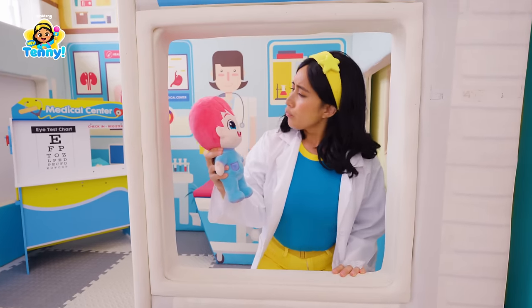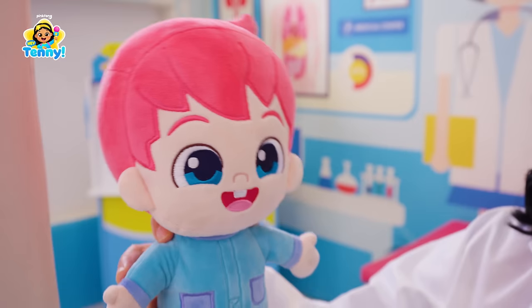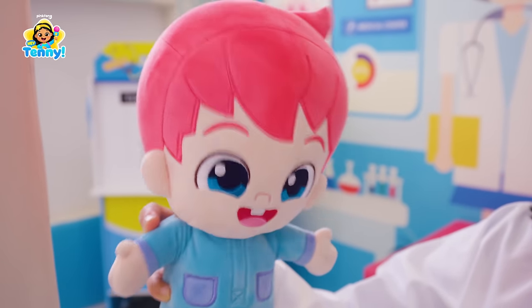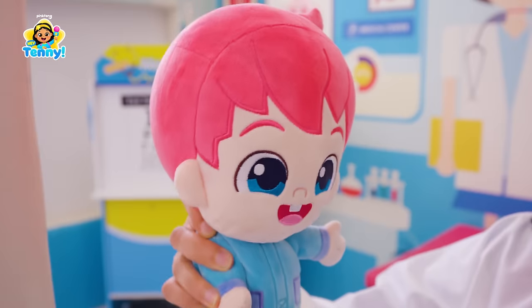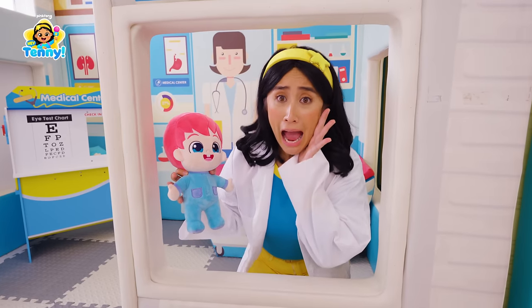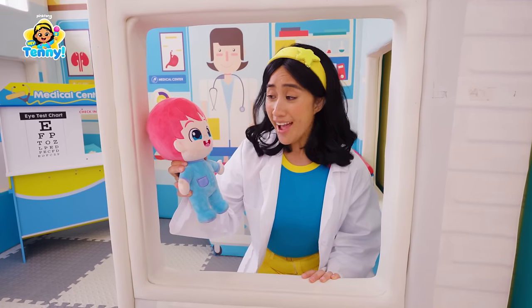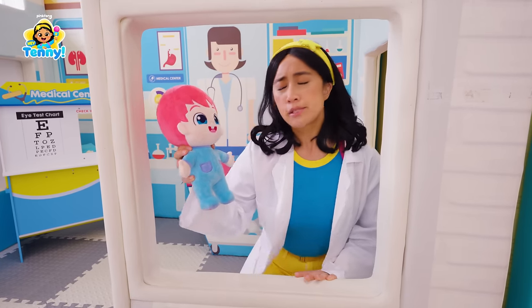Hello, Finn! What brings you to my doctor's office today? How can I help? Dr. Tenny! Dr. Tenny! I have an ouchie. It hurts. Oh no! An ouchie? No need to worry, Finn. I can help you. Take a seat.